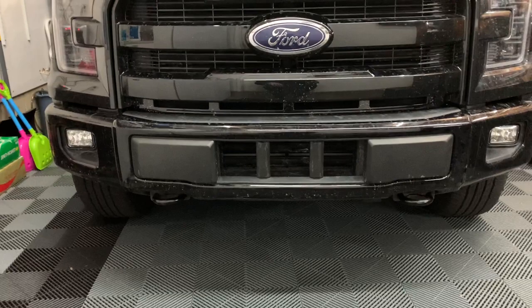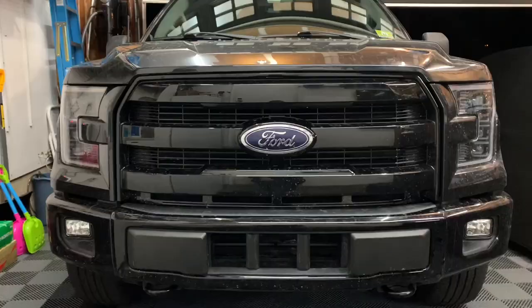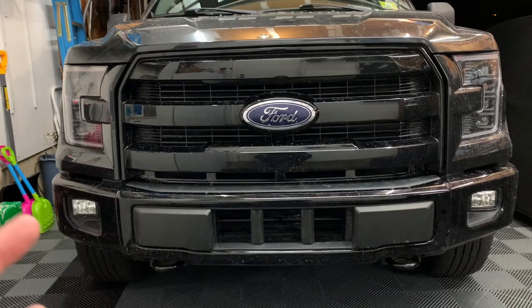All right, guys, so we are done. Look how much better that looks. Way cleaner, blends in much better. I couldn't stand having the chrome. The only thing chrome left up front is the emblem up here.